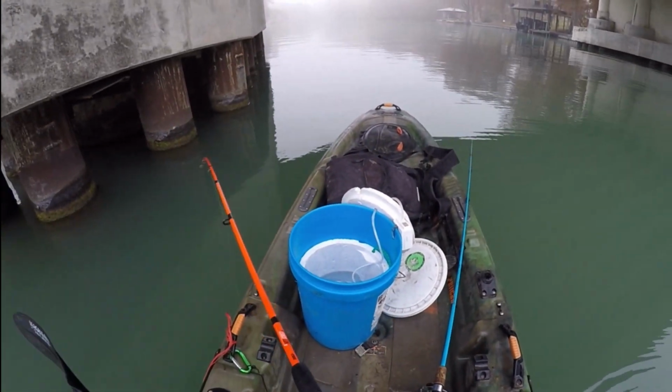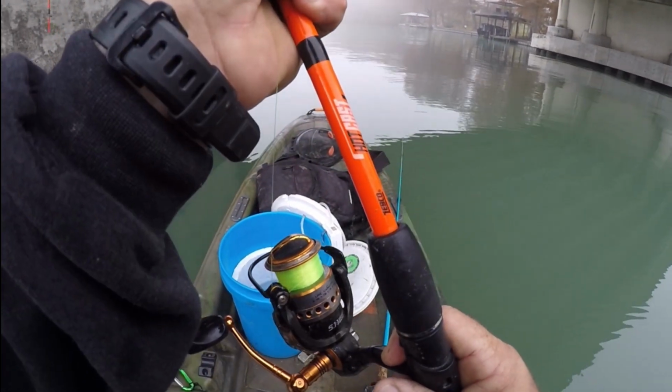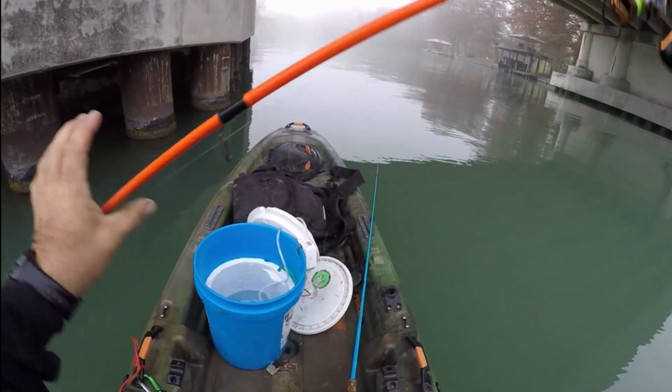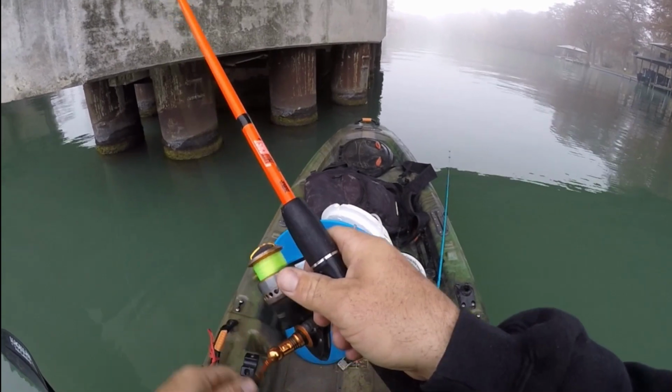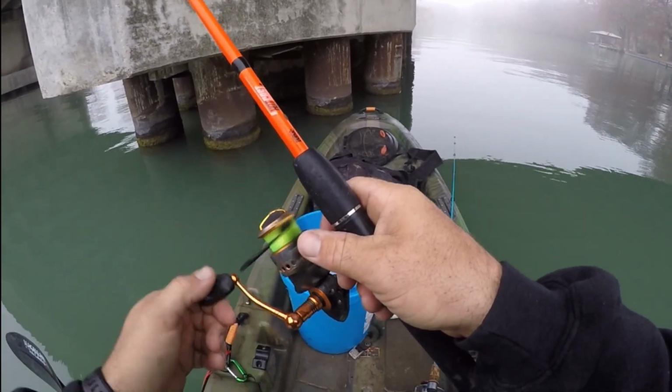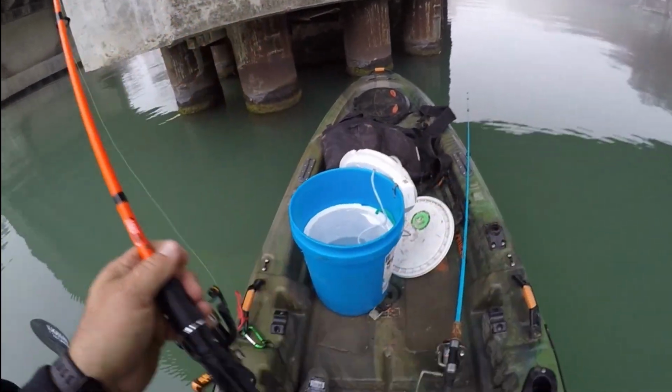Oh, there's a brush pile down there or something. That's what it is. There's a brush pile. Ha ha ha ha. I see now, I see.